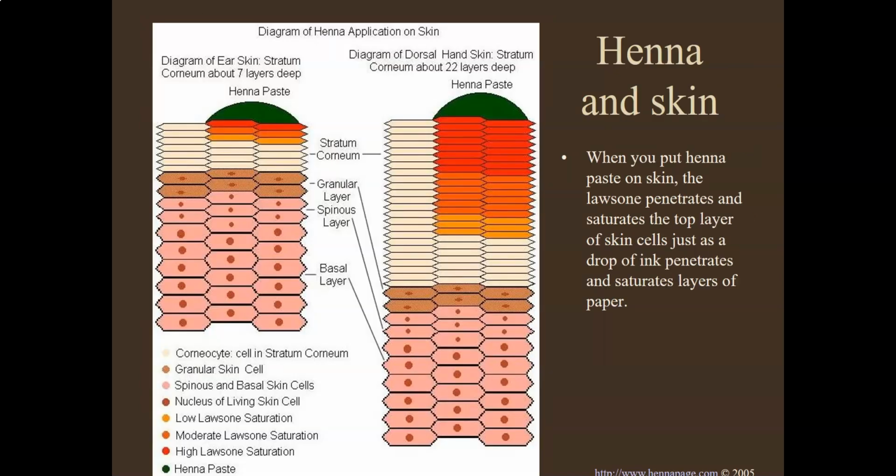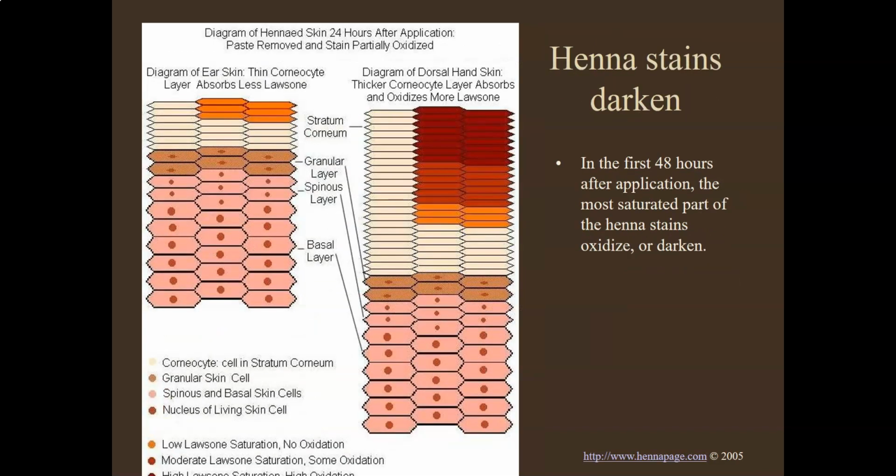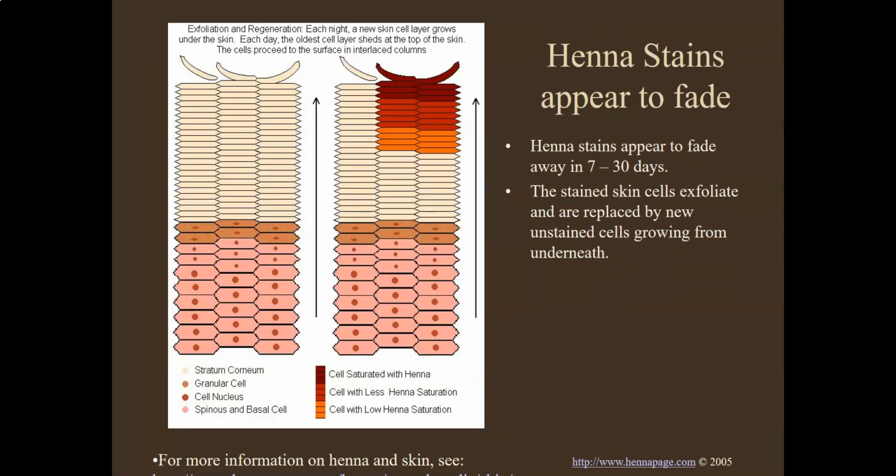This is actually just like looking at what your skin is. So when you have thinner layers, less layers of skin, it only goes through a couple layers. So you're only going to get a lighter design. Whereas where you have thicker skin, like on your hands and your feet, you can actually have more layers, which will give you a darker color. It'll continue to darken after you've applied the paste to your skin, and then it flakes off as it wears and as your skin just naturally leaves your body.